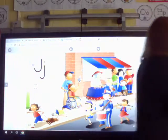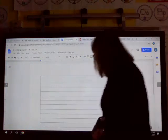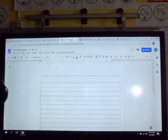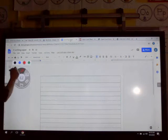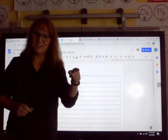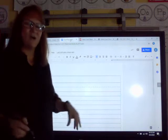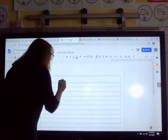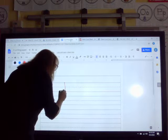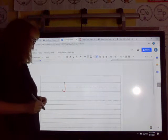Let's make some J's. All right. Well, I bet you know what I'm about to say. I bet you know that I'm about to tell you that capital J starts on the, did you say top line? And you are right, on the top line, like all the capital letters. All capital letters start on the top line. So, pencil point on the top line, pull it down, down, down, down, bump the bottom line and then come back up with a little hook on the end for capital J.